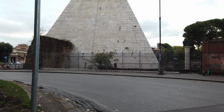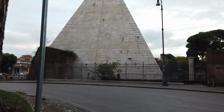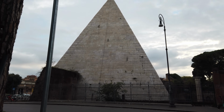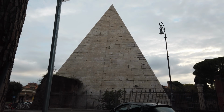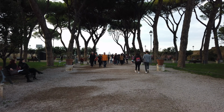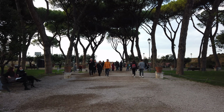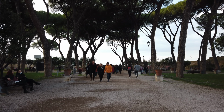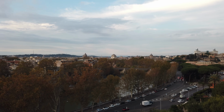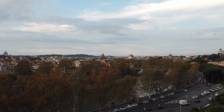Speaking of well-preserved monuments, walk to the Pyramid of Caius Cestius to marvel at one of Rome's best-preserved ancient buildings. What better way to end your trip to Rome than savoring the sunset in the heart of a gorgeous garden with mesmerizing scents of orange blossoms? The Giardino degli Aranci boasts spectacular views of Rome's skyline.